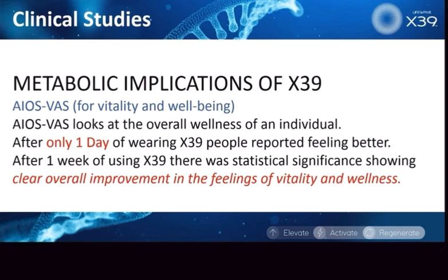And of course, as they continue to use the product, we get statistical significance in the areas of vitality and wellness. So this would mean, of course, follow up with people after a week, because the majority of them are going to say, hey, I used the product and I'm feeling really great. It's also important that you ask people to keep track of this and say, hey, while you're using this, keep track of how you're feeling, your level of energy, your level of vitality, your sleep quality, and so forth.